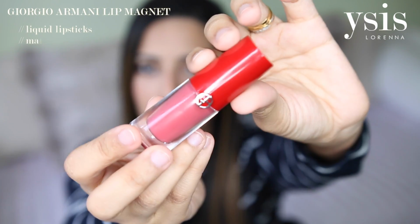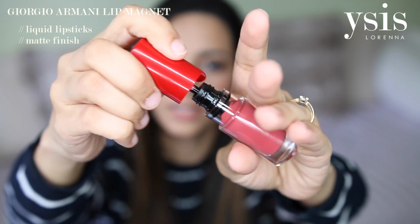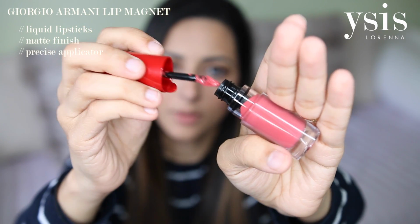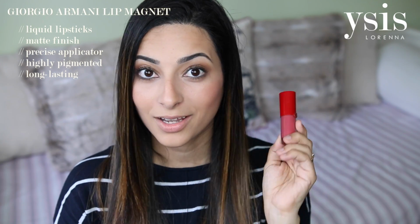Lip magnets are liquid lipsticks and they dry matte. So it's like most liquid lipsticks, they come in a little tube like this with an applicator that looks more like a lip gloss than a lipstick, but they do have the pigmentation of a lipstick and the staying power and all of that of lipstick, even though they look like a gloss.